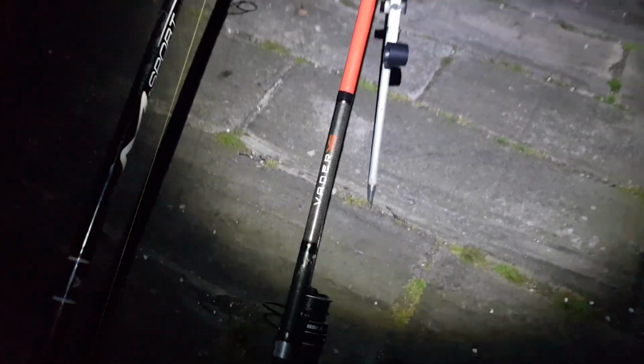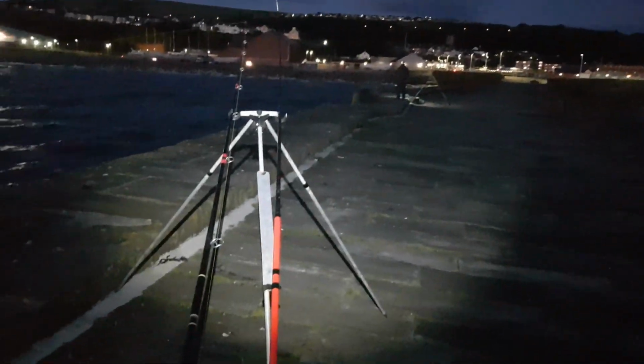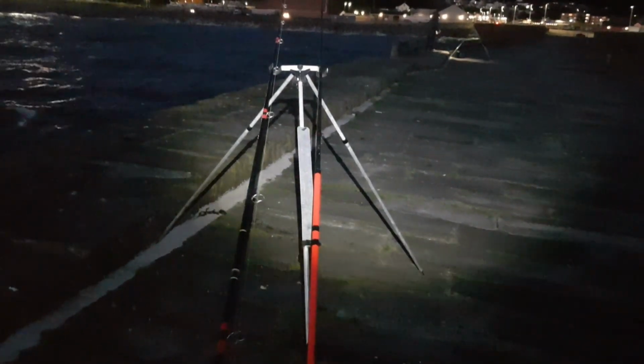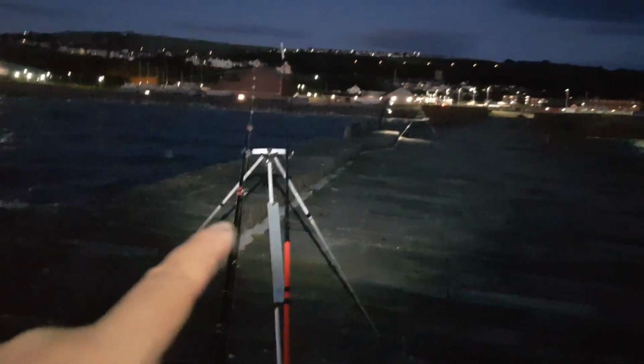The headlamp on. Right, I just want to say something about this Sonic Vader. I've just done something when I landed that ray that rod is not supposed to do. I was down there trying to land it up the steps where that guy is, and I just couldn't do it on my own, so I gave up. I reeled down right down the side of the wall, rod tip down as far as I can, and I slowly lifted that ray up out the water and onto the top of the pier. That rod shouldn't have been able to do that, but it did.